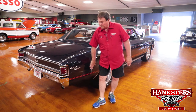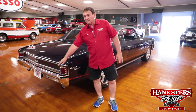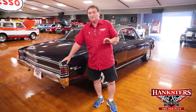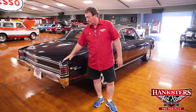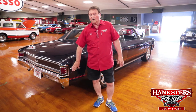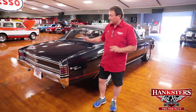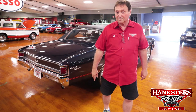Again, we're going to do everything we can to present these vehicles to you in a fashion that you'll understand that the car is the highest quality that we could possibly find for you to buy. This is going to make someone a great, great addition to their collection, a nice car to drive. It's a fantastic running car. It's the same underneath, which you'll see in the video that we show, as it is on top. Fantastic car, and Hanksters has it for sale for you, and you can get it here in Daytona.